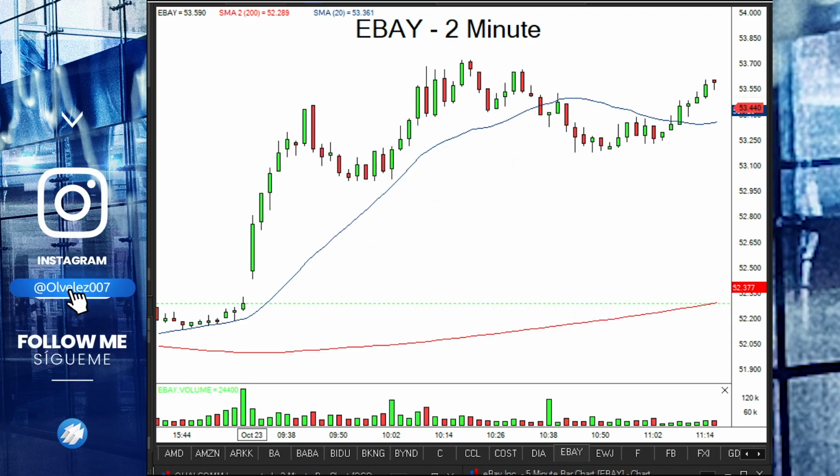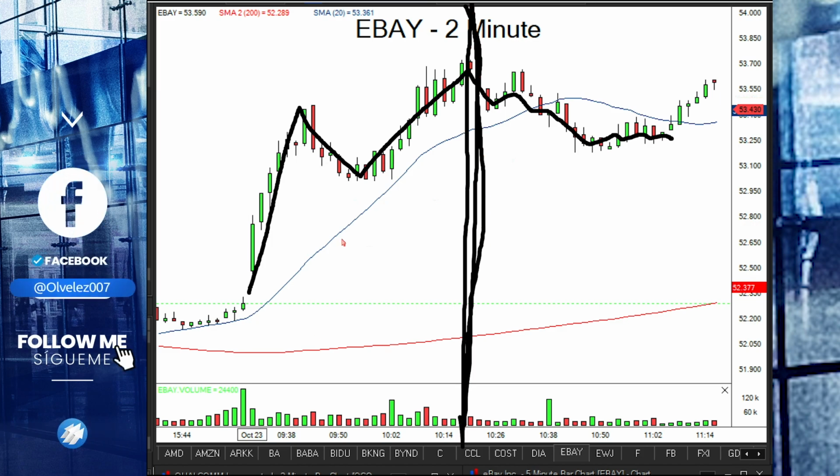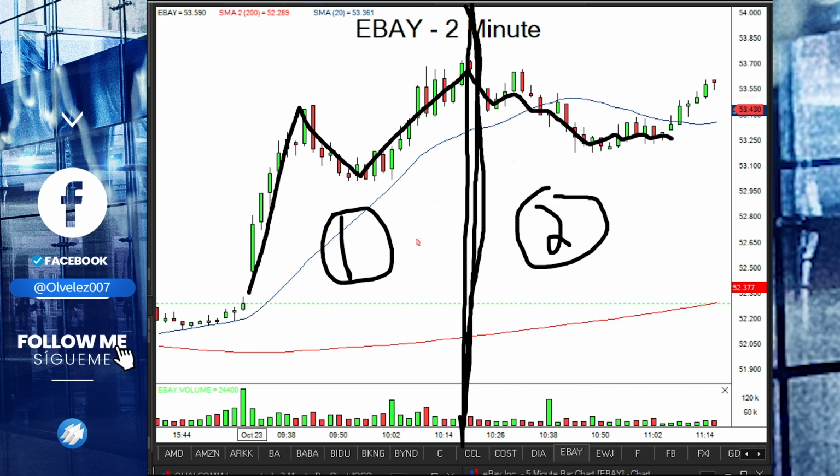Okay. After whales are complete, the nature of your stock will often change. Look at the nature change. You see? It's almost like there are two separate market days. Day one is the formation of the whale. Day two is post-whale formation.